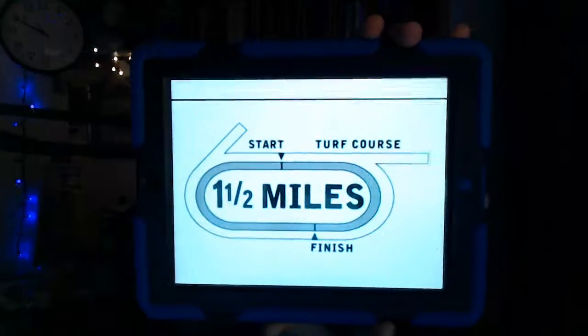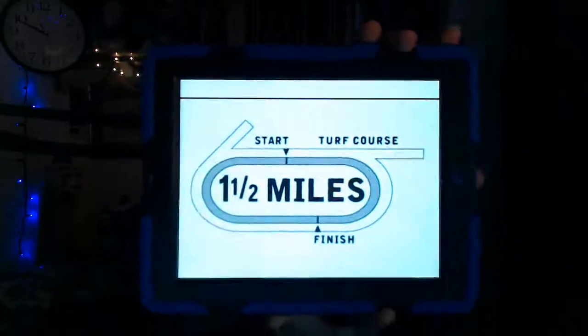2,400 meters, 1.5 miles. And I showed the diagram, just give me a second to look at my notes, just bear with me. We're going to take as a top selection the 4-horse Yamato. We'll go 4-5-7-2 in the superfecta, 4-5-7-2 super. Top selection, the 4-horse Yamato.